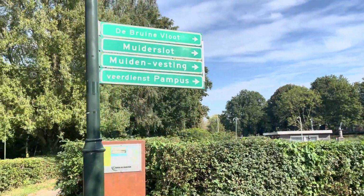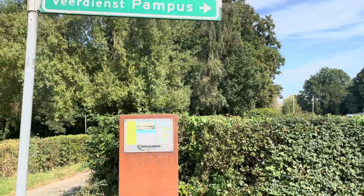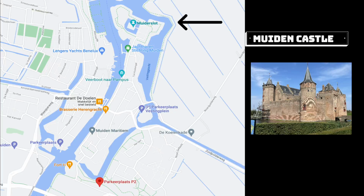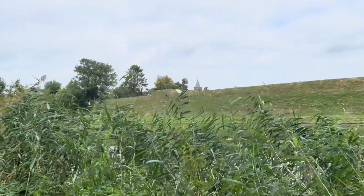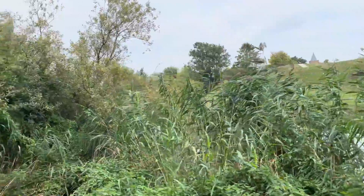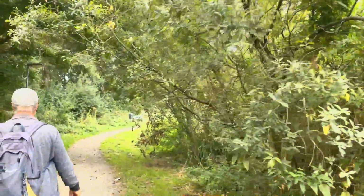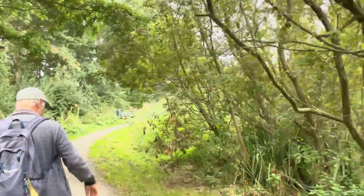On our way to the castle the day earlier, we had seen the signs to the ferry or boat that would take us to the island of Pampus. So after breakfast, we left the hotel and drove back to Muiden so that we could catch the boat. Now we had a wee bit of time.